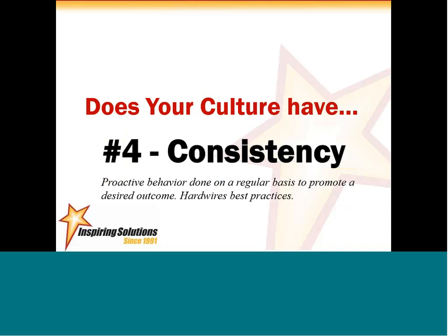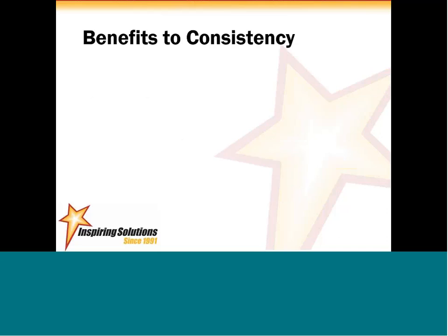All right, the fourth quality of a cohesive culture is that of consistency. Consistency is when you are using proactive behavior on a regular basis to promote a desired outcome. It's truly when you are hardwiring best practices. So let's take a look at why consistency is important in the workplace.